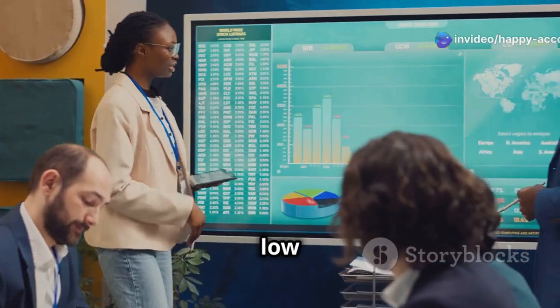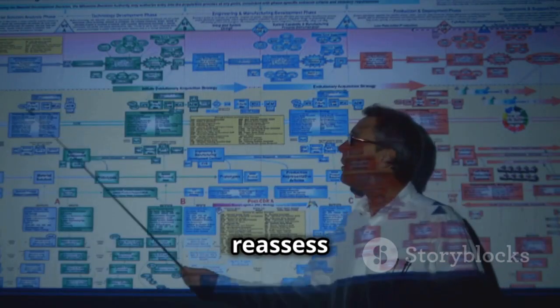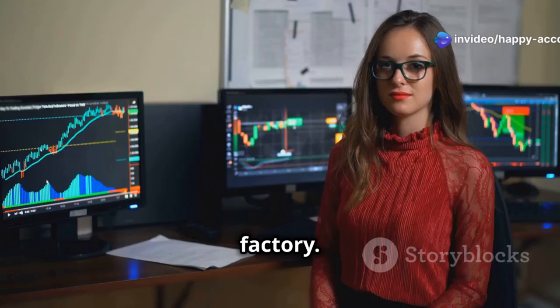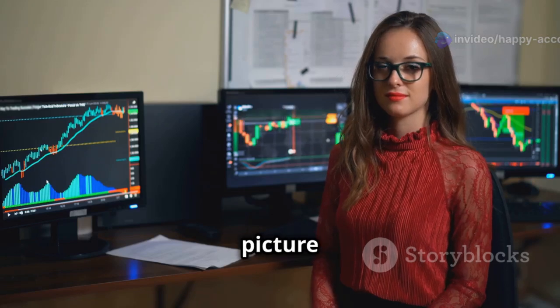On the flip side, a low ratio might raise eyebrows. It could signal inefficiency, a need to reassess investments, or maybe the company just bought a really big boat instead of upgrading their factory. Analyzing this ratio, alongside other financial metrics, provides a fuller picture of a company's financial health.